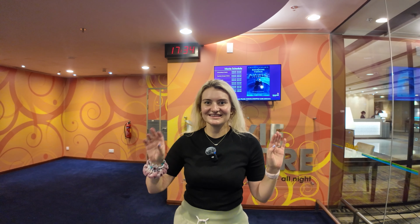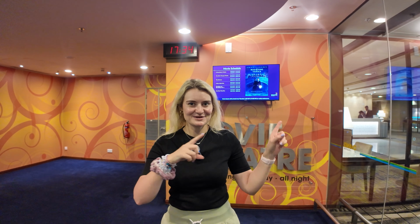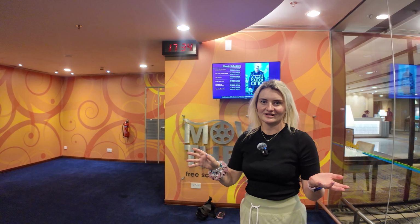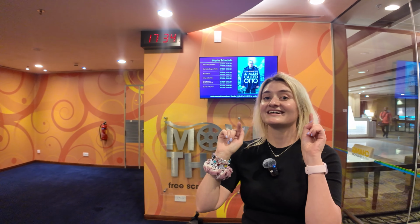This is a movie theatre. There are two. There's one in Terminal 3 and one in Terminal 2. And they play a variety of different movies. It's not like just one playing all day. So you can just come and watch movies all day. But this is airside, so you can't just come here and watch movies if you're not flying.